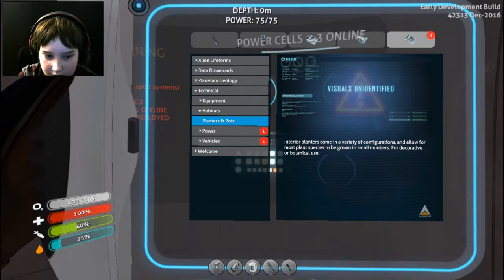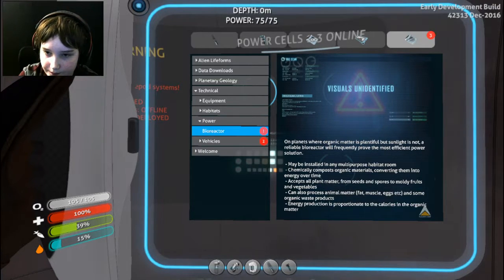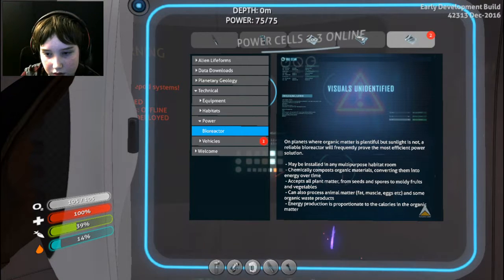Habitats. Planters and pots. Interior planters come in a variety of configurations and allow for most plant species to be grown in small numbers for decorative or botanical use. Power. Bioreactor. On planets where organic matter is plentiful, but sunlight is not, a reliable bioreactor will frequently prove the most efficient power solution. May be installed in any multi-purpose habitat room.